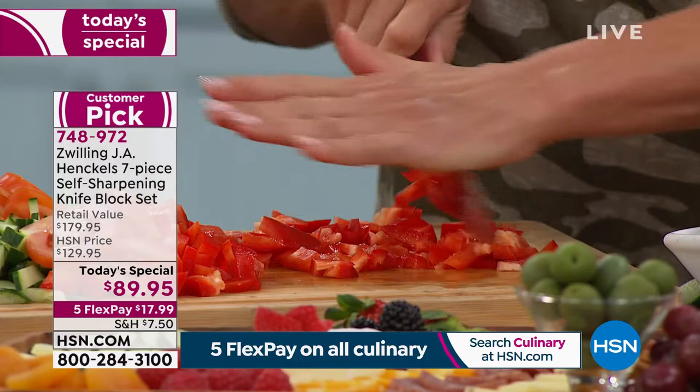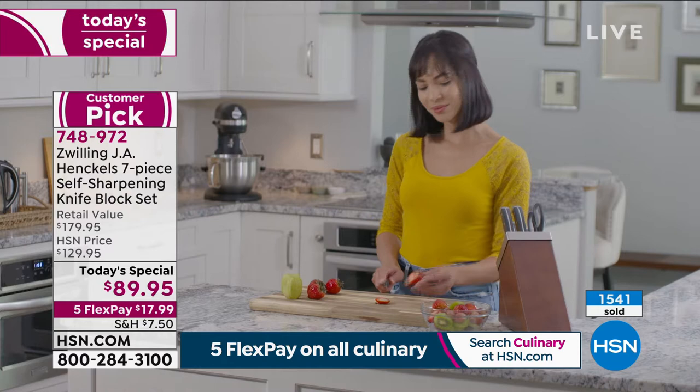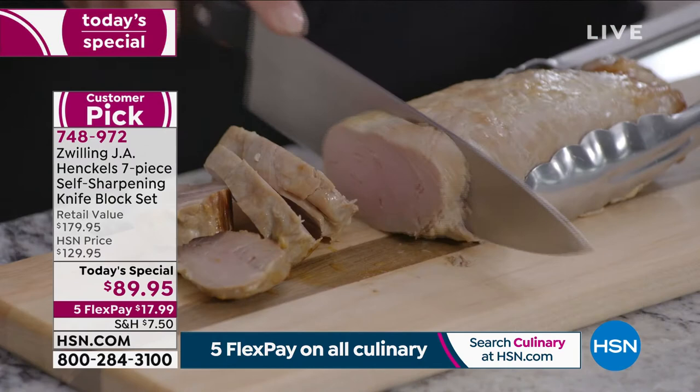The nice thing about this is the design fits your hand perfectly. Yes, they're well balanced. And again, it's Zwilling J.A. Henckels. This factory has been around since 1731. That's almost 300 years of cutlery experience. And that's why, ask any chef, they'll tell you that Zwilling J.A. Henckels is the gold standard in kitchen cutlery. It really is, the feel, the precision.